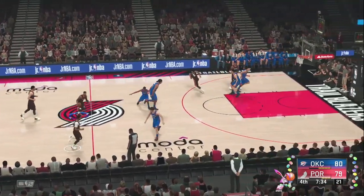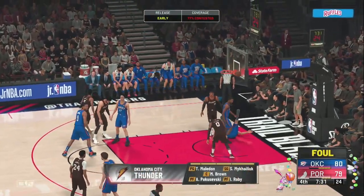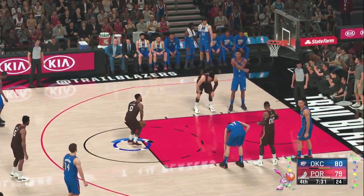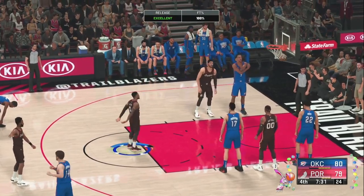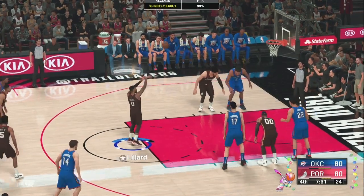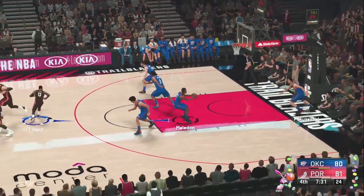So the Thunder 5 right now. They've got Meladon, and it's Brown in at the pivot spot, manning the middle. You know, Dame loves to test the defense like that, runs up against it, and then outworks them. That free throw good from Lillard. A.J. McCollum, he's checked in for Pop. The free throw is good from Lillard. Here's Meladon.